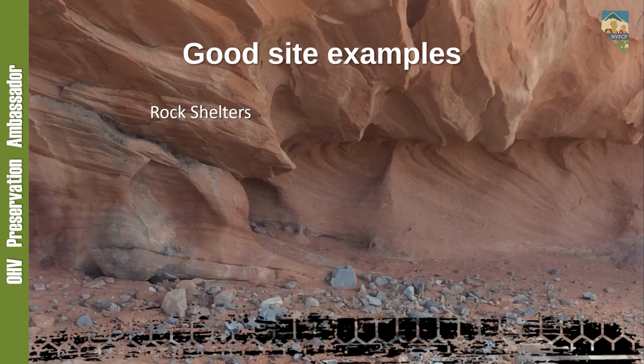Rock shelters, these are harder to identify, but if you're aware of a rock shelter along a trail that you visit and people like to go up there and mess around, people like to add their names and put charcoal and other types of graffiti up on those surfaces.